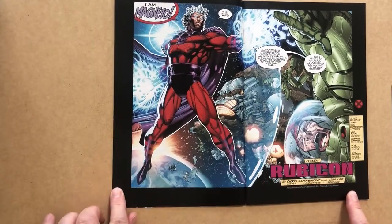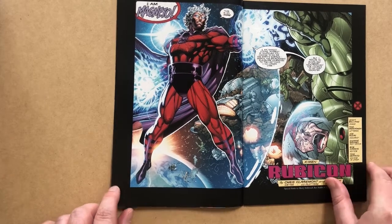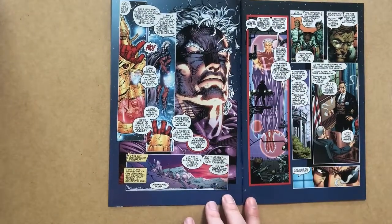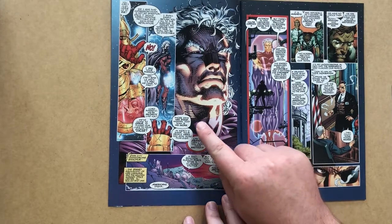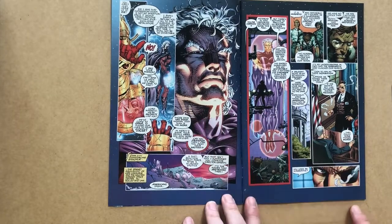So this is the opening 2-page spread with Magneto, and the particular colorist is Thomas Mason, responsible for this recoloring of X-Men number 1. Just another couple of pages to show you. Here is this shot, amazing shot by Jim Lee of Magneto, and the modern coloring really shows the uplighting of Magneto in that particular headshot.